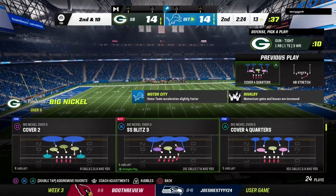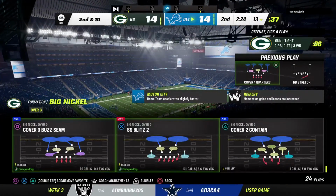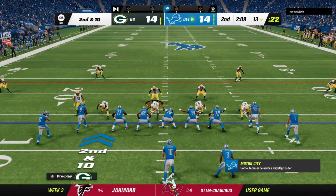Officially no gain on the play, and it's 2nd down. They don't need to run another play here before the 2-minute warning. Let's see if they do it anyway.